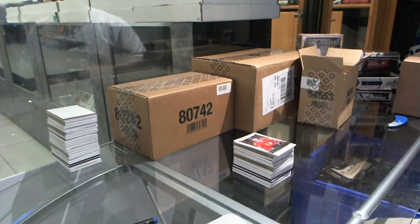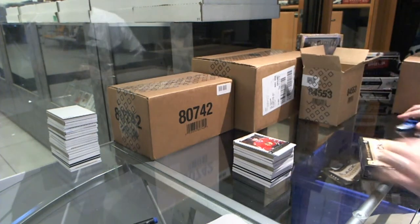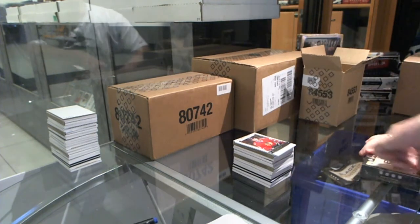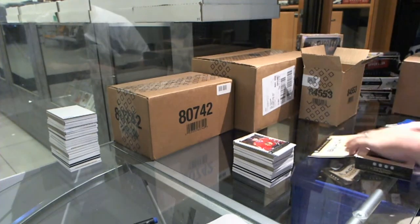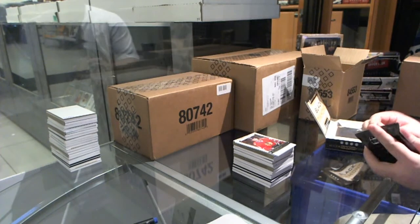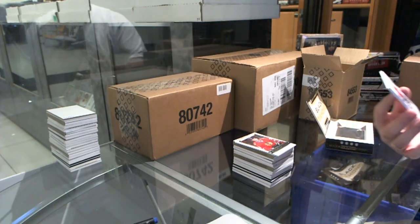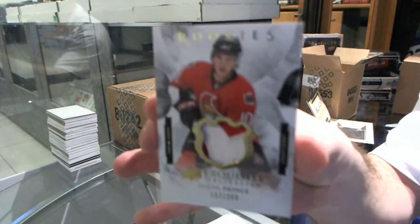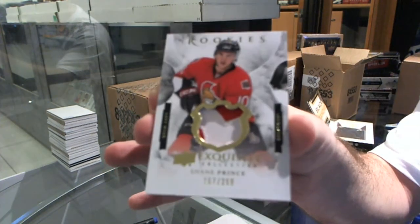Well, Jobby, not to be rude, but I'm saying if they are scamming people, what are we trying to hide their names for? I'm not saying it in a negative way. I just don't understand the logic of potentially hiding and helping them. But number 299, rookie patch for the Ottawa Senators, Shane Prince.